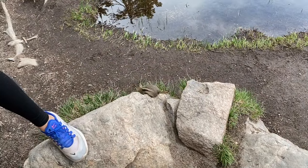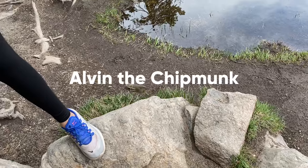Hey, Chipmunk. Is that Alvin, Simon, or Theodore? Alvin.